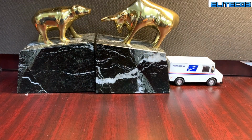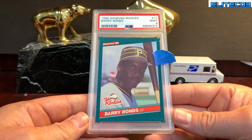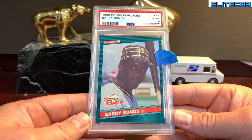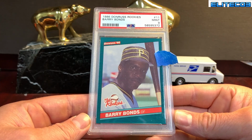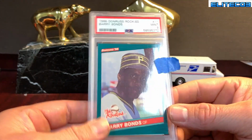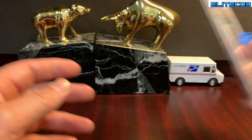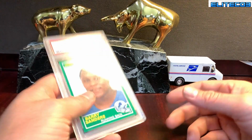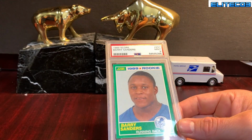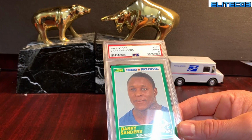Donruss The Rookies. These were always fun. Box sets. You get Canseco. You get Bo Jackson in there. This one got a 9. It's got a sticker on it, so I'll take another look at it and see where the imperfection is, if there is one. But Donruss The Rookies. Bonds. Cards like that don't even make much sense to send in anymore because a 9's probably 25 or 30. That's your grading fee.